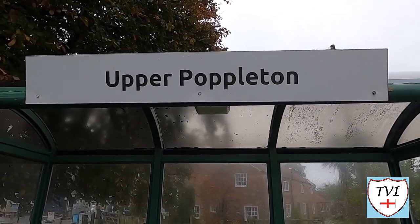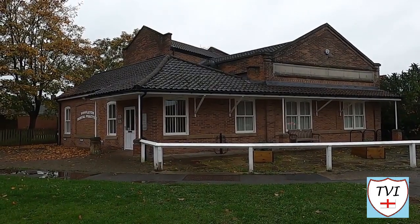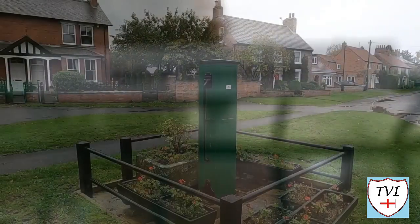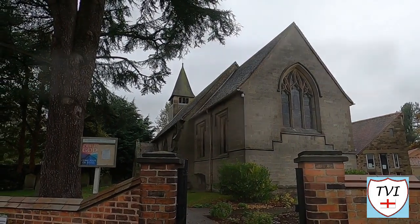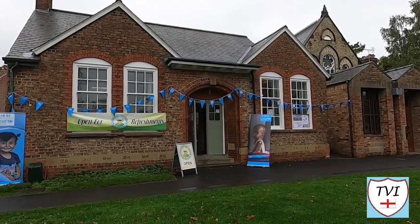Welcome to the second of the Poppleton twins. This is Upper Poppleton, which, as we learned in last week's episode, was often referred to as Land Poppleton. Upper Poppleton has many similarities to its eastern counterpart. Like Nether Poppleton, it too was once part of the Borough of Harrogate until 1996. Again, the village is mentioned in both the Domesday Book and the Anglo-Saxon Chronicles, and it became a conservation area in 1993. So what's different, you ask?